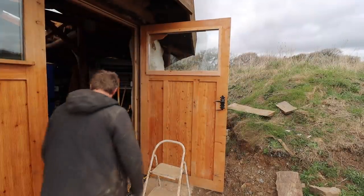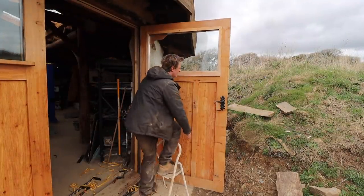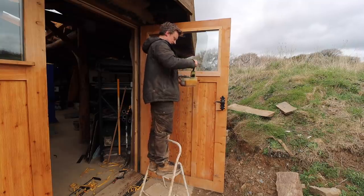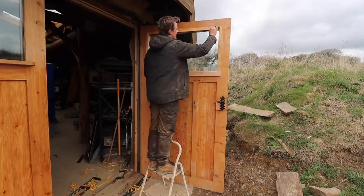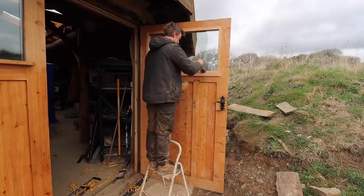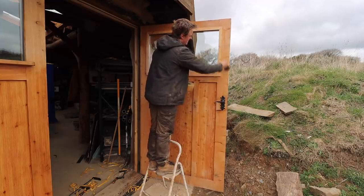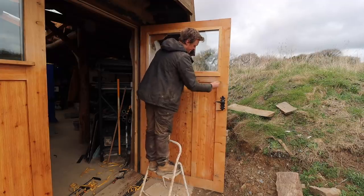Looks good as well. So this door wasn't actually dry when I installed them. They're still pretty damp wood, so I didn't have any dry wood. It hasn't moved too much, which is nice. That's because it's quarter sawn, mostly at least, timber, and it didn't move a lot. So just going to give it a bit of a coat of some oil, just spruce it up a bit.